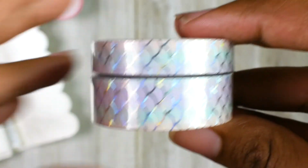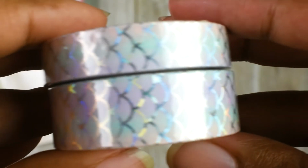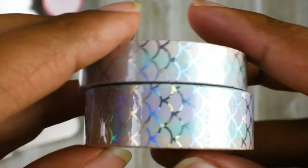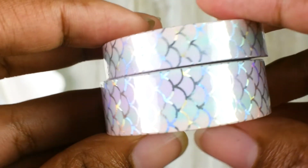So I got this one, the mermaid tails. Honestly, I feel like this would have looked better if it was just straight silver foil. I don't think I really like the crackle foil. I'm not too keen on that one. Other than that, the design is nice. Actually, it is really cute. I'll have to see it rolled out. The more I look at it, it is really pretty. So this is the mermaid tail, Dreamy Mermaid Tail with Sparkle Silver Holographic Foil. So that's what that is.